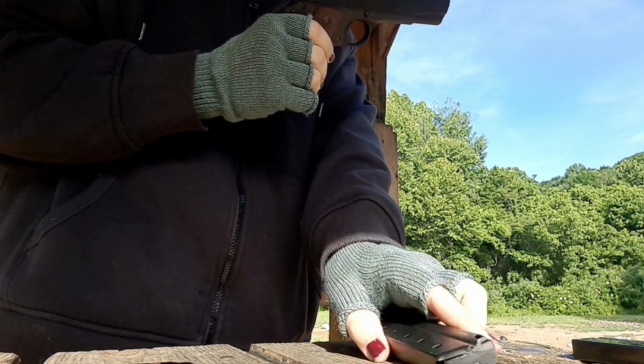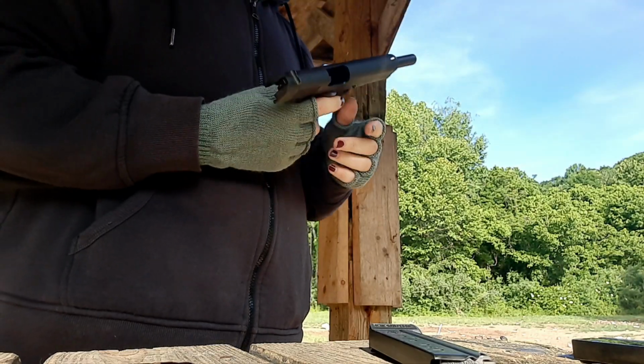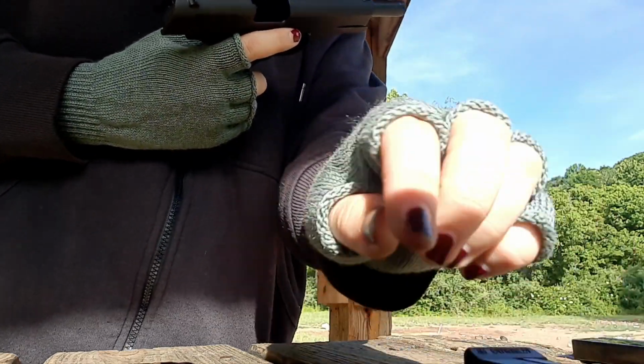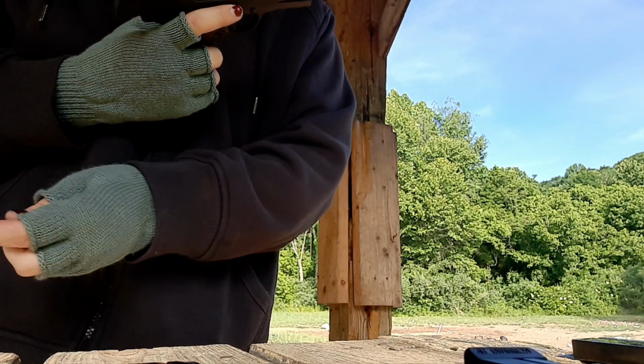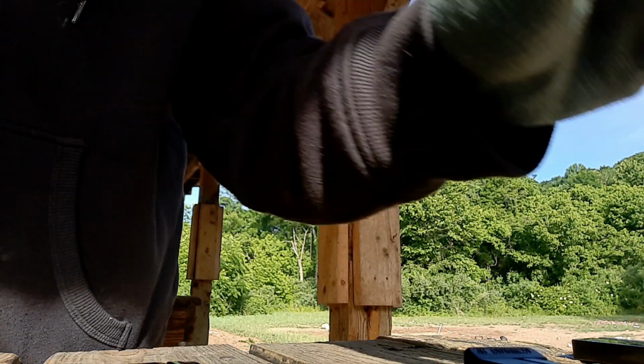So we got through the entire magazine. Empty chamber. It did not lock open on empty. So maybe it was the Tripp Research rather than the Wilson Combat that was doing that. I just, I don't know.